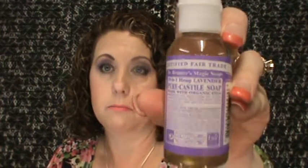And then, I heard it's really good for cleaning brushes. Oh. What is that? I'm always looking for something to clean brushes with. Oh, I've seen this, or I heard about this. It's the Pure Castle Soap. 18-in-1 Hemp Lavender Pure Castle Soap. Made with organic oils. Give it a shot. And then we have another package here, and it says, a lady can't never have enough.